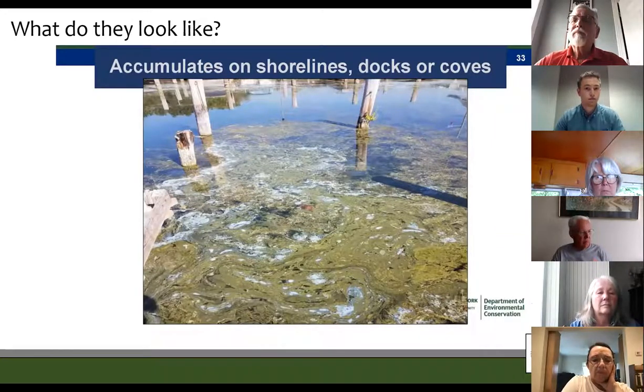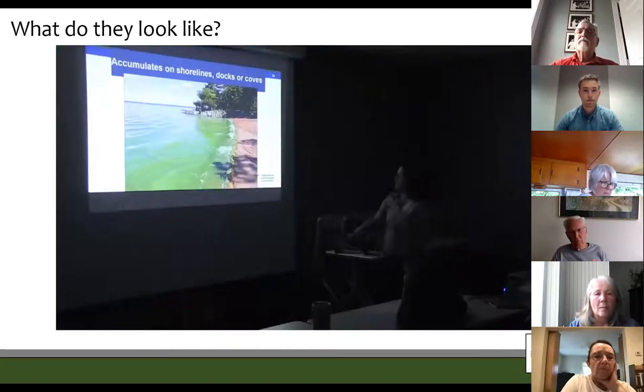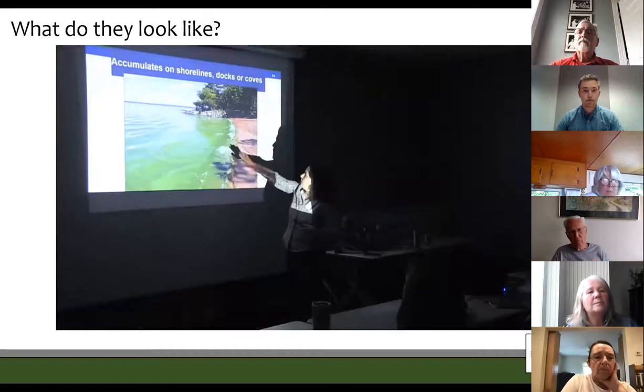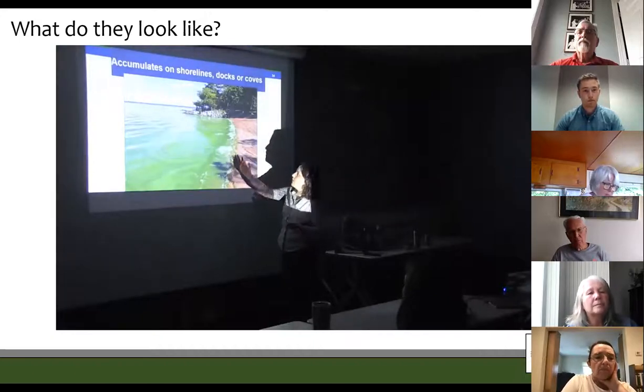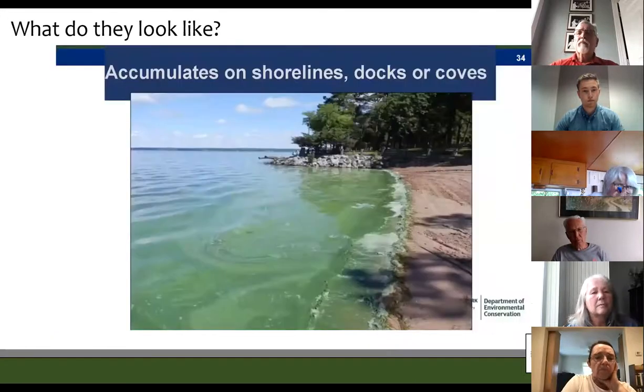And this is a scenario where it's sort of dying and decaying. So it turns that brown or white blue color. And here the cells are probably dying and releasing what's inside of them. So these types of blooms can actually be much more toxic than those out in the open water with healthier cells. So here you can see how it's accumulating right on the shoreline where you might be recreating, but out in the open water, it's quite blue and maybe not an issue.